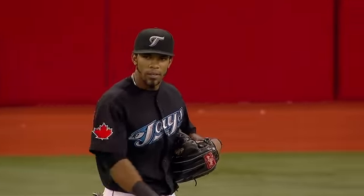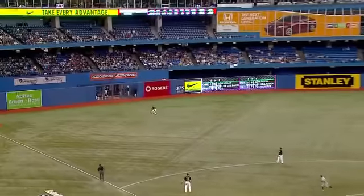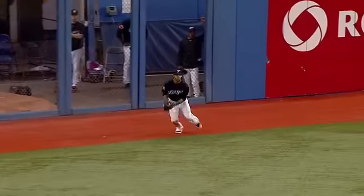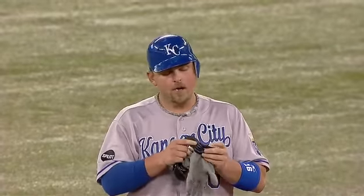Kansas City is a team that has 4 players with 30 or more doubles, and you can see why with their approach at the plate. Tries to go inside and be quick, very quick on the inner half, but it's just over Thames' glove. 2 more RBIs for Butler, another double for Billy Butler. It's now 7-2, and the Royals have piled up 15 hits.